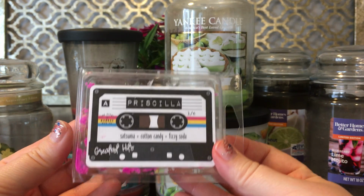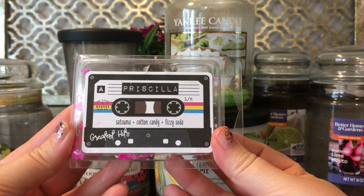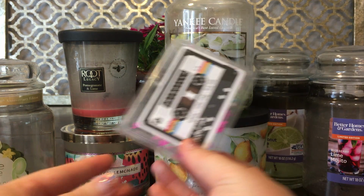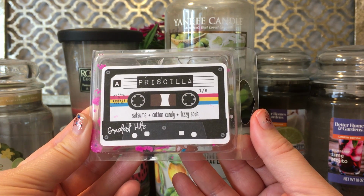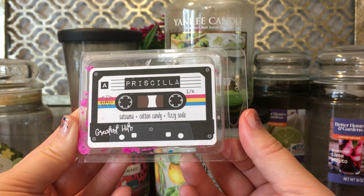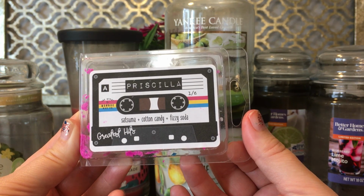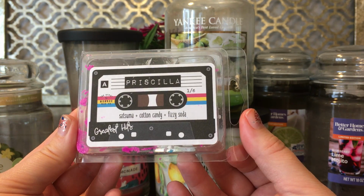I've got a Clam and Priscilla by Gypsy Monroe. This is Satsuma cotton candy and fizzy soda. It was bright. Satsuma is very overwhelming usually, so it was strong, but it wasn't horribly strong. I would say this was medium to high as far as throw goes, which was totally fine. I had this in my main area, and it did beautifully. I really like it. It smells good.